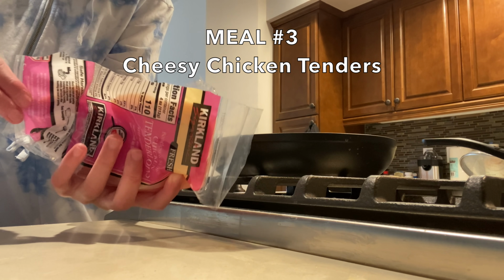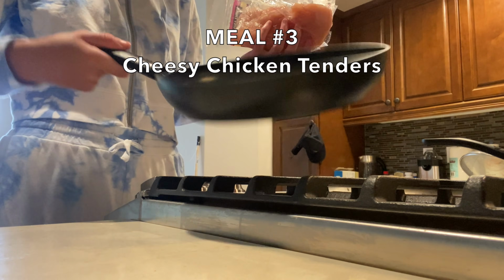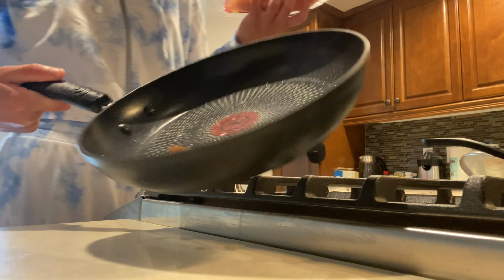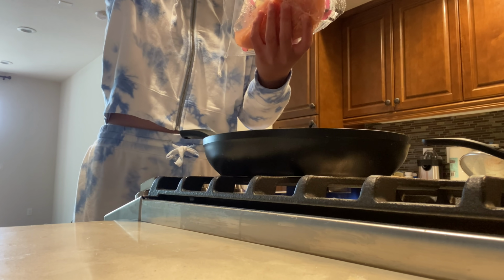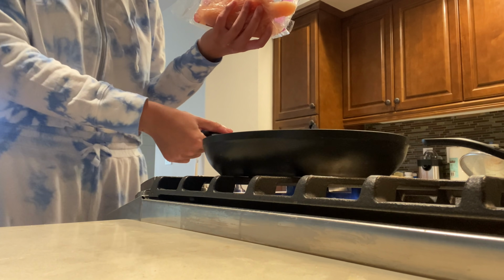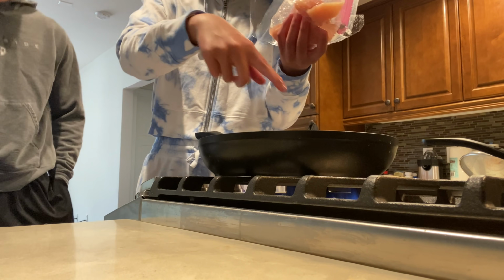Okay, moving on to the third meal I created for my little sister, cheesy chicken tenderloins. So first we're going to, again, grease my pan with some beef fat from my ribeye roast. As you can see, it's already fully greased. And I have some chicken tenderloins that I got from Costco, juicy chicken strips. And my little sister really, really loves the variety in meat that I give her. So there's beef, there's bacon, there's chicken tenderloins.